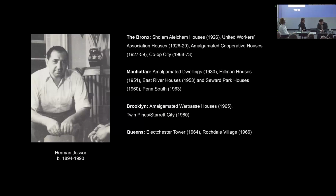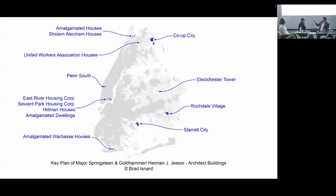So these are the list of the 11 developments that Zara mentioned. He built in the Bronx, in Manhattan, in Brooklyn, in Queens. Brad, actually, if you want to talk a little bit about the urban design element and the mass scale that Jessor was operating on, it'd be great. Yeah, sure. So I'll talk really briefly.